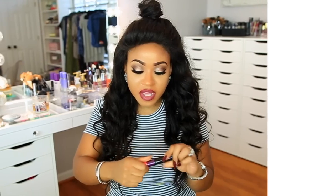I love the formula of it. It is a little bit of a wet mascara, which I do not mind at all, and it really elongates your eyelashes. I have the smallest, tiniest baby lashes of life, but this mascara really makes them look like there's something going on there. So this is my favorite mascara. I'm always using different ones, but this is my go-to one. This is the one that I'm going to constantly be repurchasing and always using.